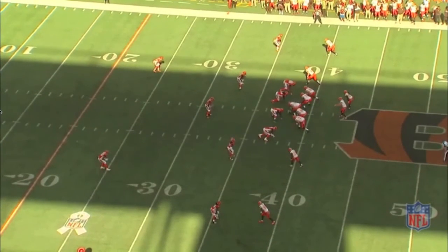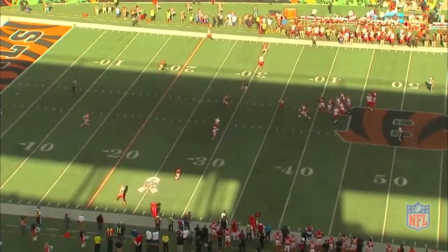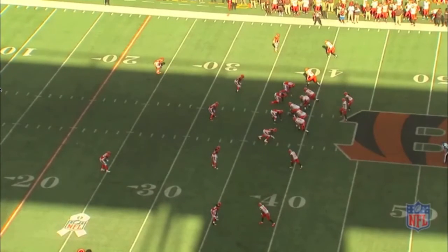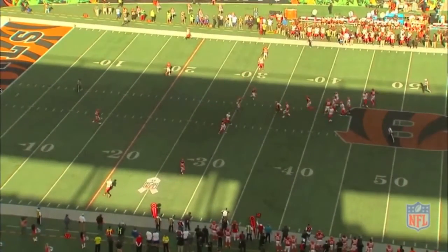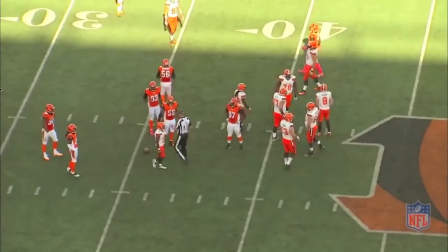Here we see Hogan in the shotgun, and he clearly has a too-high safety look. He elects to hit the check down when he could have tried to fit a ball top of the screen into that cover two void with a corner pocket fade ball that he elects not to take. Now again, that's a throw that will take guts.